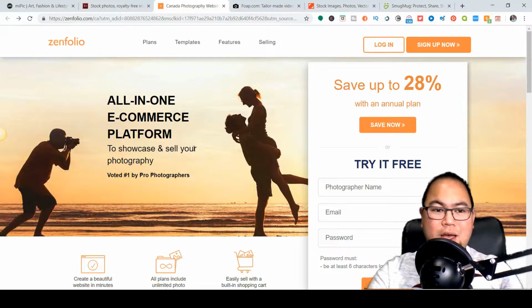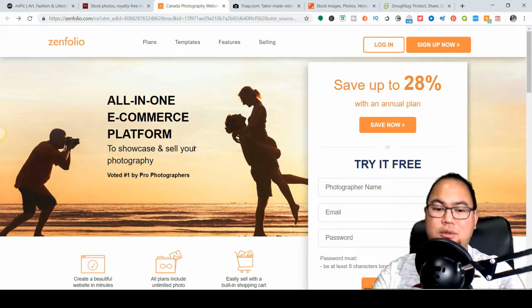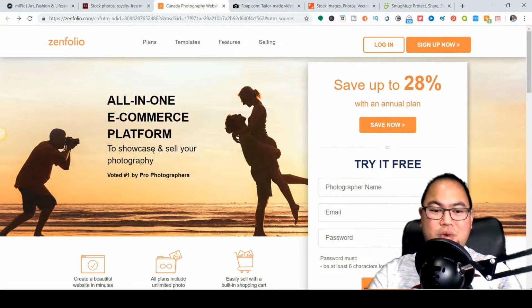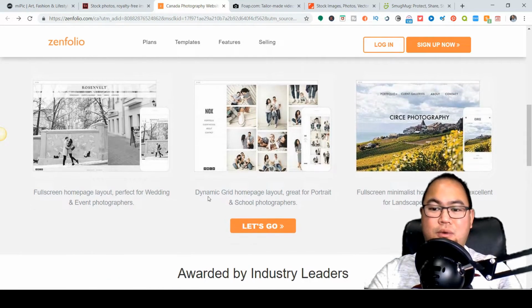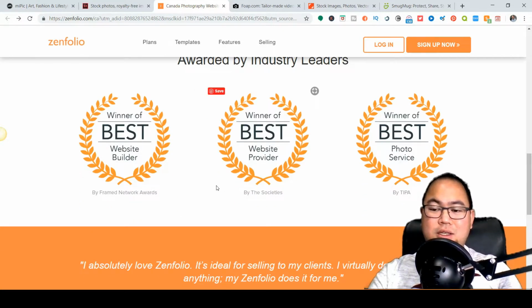Another one is called Zenfolio. This is an e-commerce platform. You see here, it's to showcase and sell your photography. People actually come here, and if they like your photos, they're going to buy them. So this is a really good website.